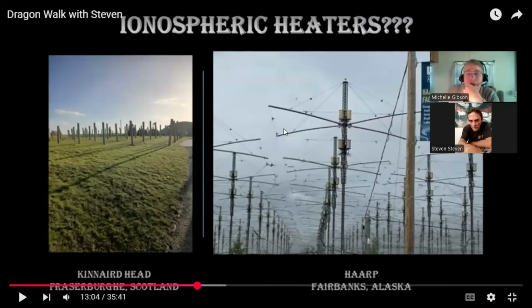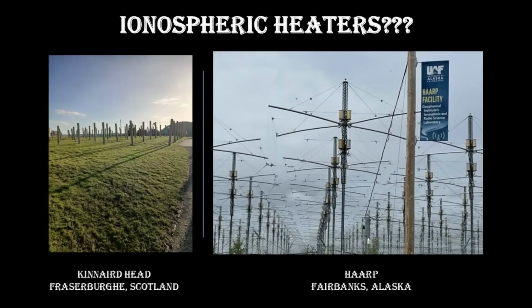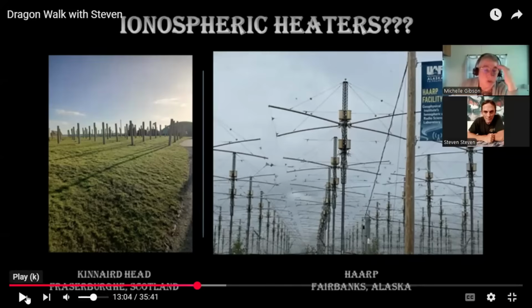It's like the top of these ones, the net dryers, there is actually four holes in the top of the thing. So you've got on the left what we were seeing at Kinnaird Head over by the lighthouses, looking very much like what you see at the HARP facility in Alaska. Just like a smaller kind of version, maybe. And like you said, you sent me some notes, and one is that maybe this was an early version of HARP, what you're looking at here at Kinnaird Head.